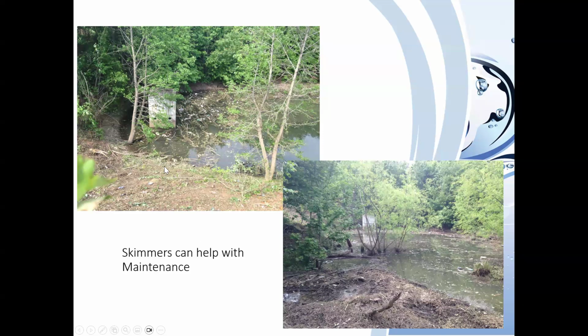This site was, let's just say, ignored for many, many years, probably 20 years of no maintenance on this pond. We got a notice of violation. We went to the owner and helped him clean it out. We literally cut the timber. As you can see, we left some large trees in there, but we cut 8 and 10-inch trees out of this pond that had grown in over 20 years.